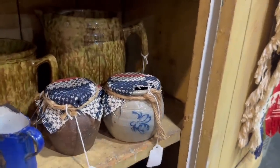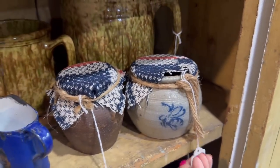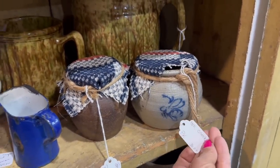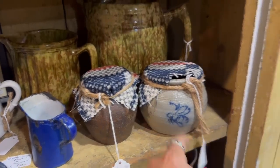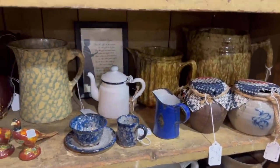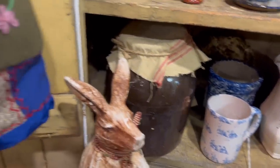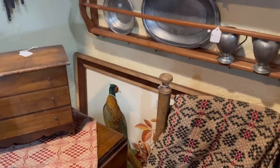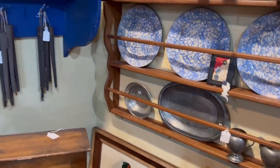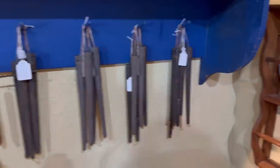Cute. Oh, I like it because it has the cover on the top. Isn't it pretty? A little bit of blue on it. Some pretty candles in the fridge. $30. That's cute with a little bit of blue. Pretty candles, you know. They are pretty. Those candles are pretty. Look, they've got one little hanging.